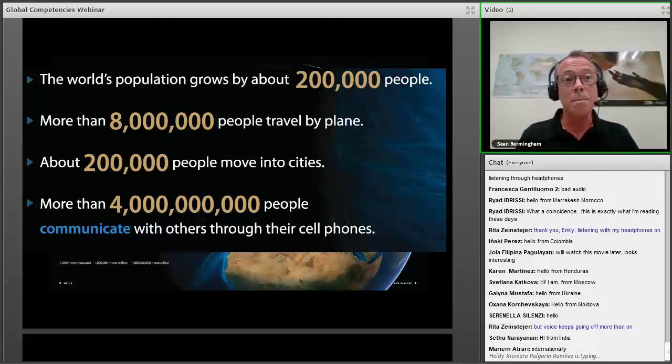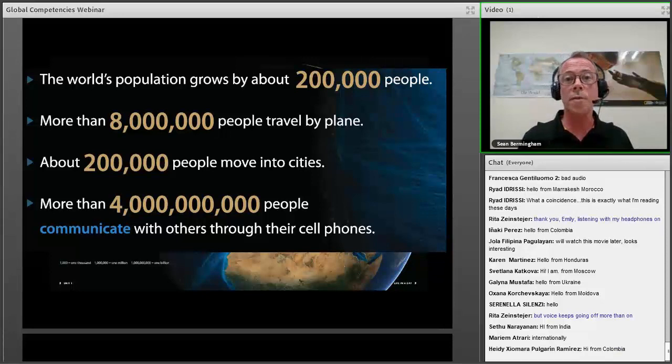More than 8 million people will travel by plane. I don't know, maybe some of you will be traveling by plane today. About 200,000 people will make a big life-changing event by moving from the country into the city, which offers new opportunities and also new challenges as well. And about 4 billion people will use their cell phone to communicate in some way, either by phone or by social media. So the world is a lot more interconnected, of course, than it has ever been before.